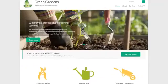Now hopefully you agree, it's a really fresh looking website and it's going to be pretty straightforward for us to set up. So let's dive straight in and register a domain name.